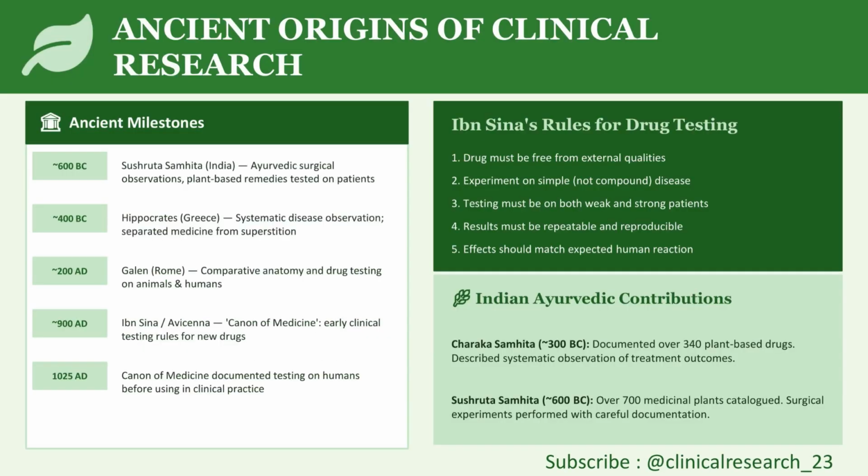Let's take a closer look at the ancient milestones of clinical research. Starting with some of the earliest documented efforts, around 300 BC, Charaka Samhita recorded over 340 plant-based drugs and emphasized the importance of systematically observing treatment outcomes. Fast forward to around 600 BC, Sushruta Samhita not only cataloged over 700 medicinal plants, but also performed surgical experiments with careful documentation, setting foundational principles for medical testing.